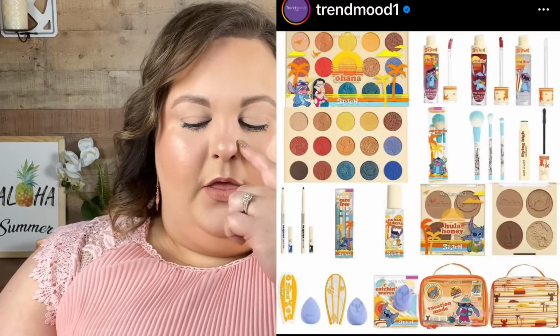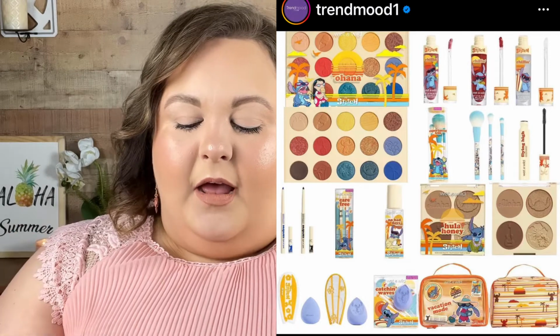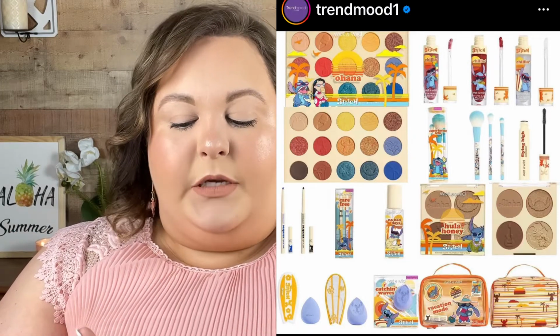So you guys might think I'm crazy because I'm starting off with this, but I'm going to anyway. I saw this and I was like, oh my gosh, that looks so pretty. I'm not a huge fan of Lilo and Stitch, but that is so cute. I saw that Wet n Wild is coming out with a Disney collab with Stitch. It has the Catching Waves Sponge and Scrub set.